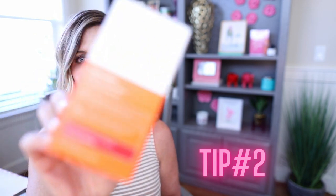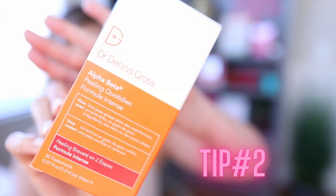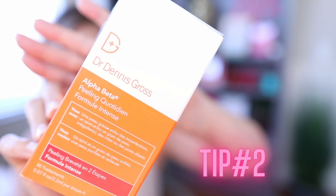Now, a lot of these peel pads say that they're daily, and I recommend that you use them maybe once or twice a week rather than daily. I have two that I'm going to recommend to you. This one I've used for years. It is the Dr. Dennis Gross Alpha Beta Daily Peel Pad. This is the extra strength. It comes in different strengths. I really do like the universal, and basically they have a strength for everyone.